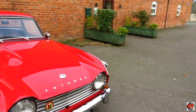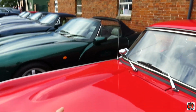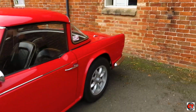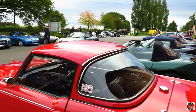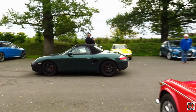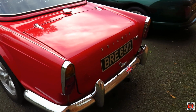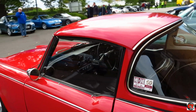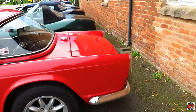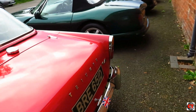Last of all, we have a Triumph TR4A with the hump in the bonnet to accommodate the carburetors. I love these solid top ones. I think they look great. Got a Porsche Boxster driving past now. I think these TR4s and TR5s are just a really sort of stereotypical shape for a 50s, 60s British sports car, but stereotypical in a good way. So I think they're a really good looking car.